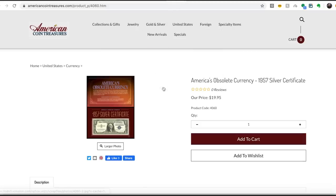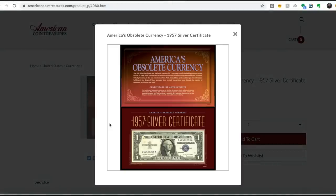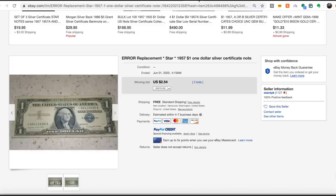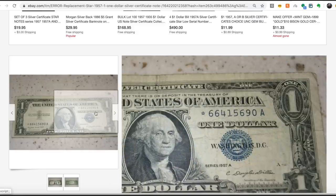So what else can you get for $20 on American coin scammers? I mean treasures. How about a 1957 $1 silver certificate? Total junk. This banknote sells at coin stores and coin shows for about $1.50. On eBay, this one sold for $2.54, including shipping. And it's a star note to boot!